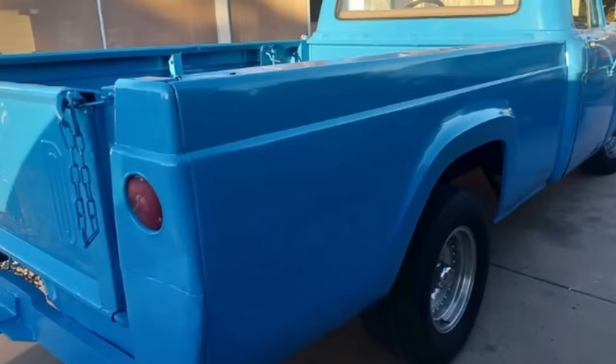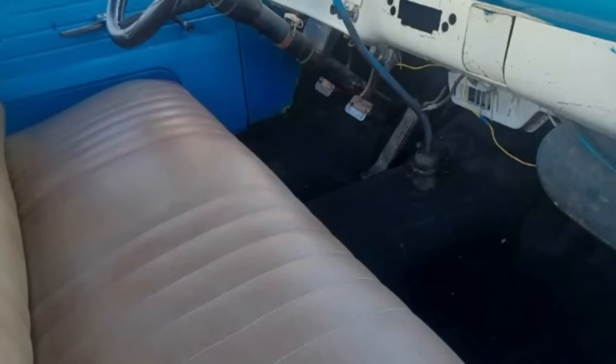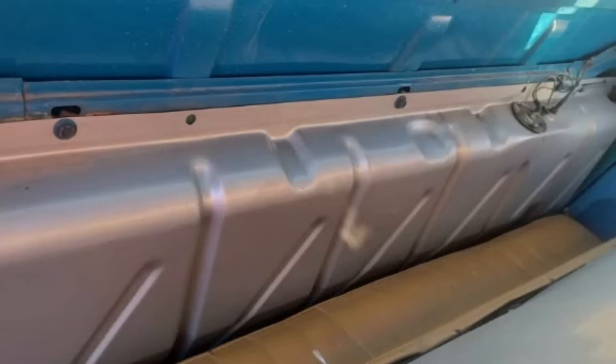Despite being 63 years old, this truck is still putting in work. The engine starts right up thanks to a rebuilt carburetor and a brand new gas tank fitted with an electric fuel pump. Upgrades that make a big difference when it comes to daily dependability. The interior is clean and comfortable, featuring a newly redone bench seat and fresh black carpet, giving it a neat, polished look from the driver's seat. It's a cozy place to sit while cruising to the local hardware store or weekend car meet.